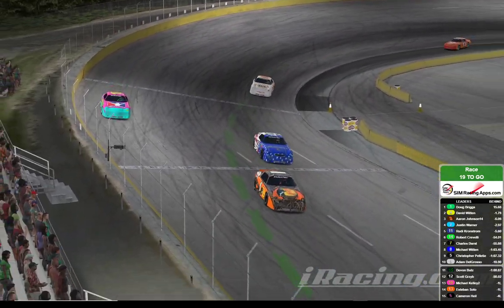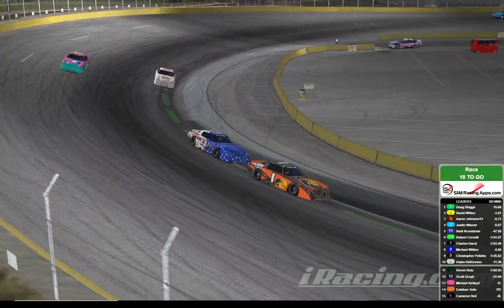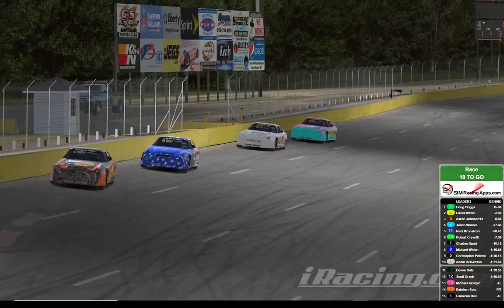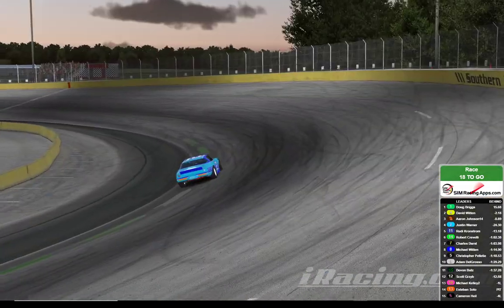Briggs and Witten go beneath the 10 of Michael Kelly. Kelly now a lap down. That will put Scott Grzib as the last car on the lead lap. Let's have another look back through the field. Behind Witten, it's the 4 of Briggs, then the 00 of Johnson. Behind Johnson, that's the 10 of Michael Kelly. Kelly being shown 1 lap down in 13th.